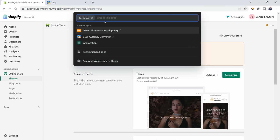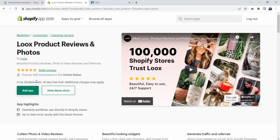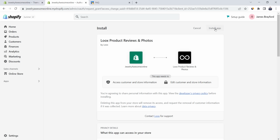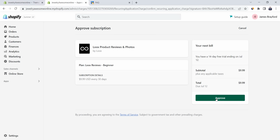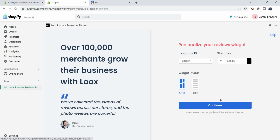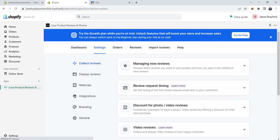Click on Apps and search for an app called Lux. Click on this app, Lux Product Reviews and Photos. Click on Add App and then Install App. Choose the beginner plan. Click here, click on Approve. Click on Let's Get Started. Click on Skip and then Continue. And skip right here, and click on Finish.